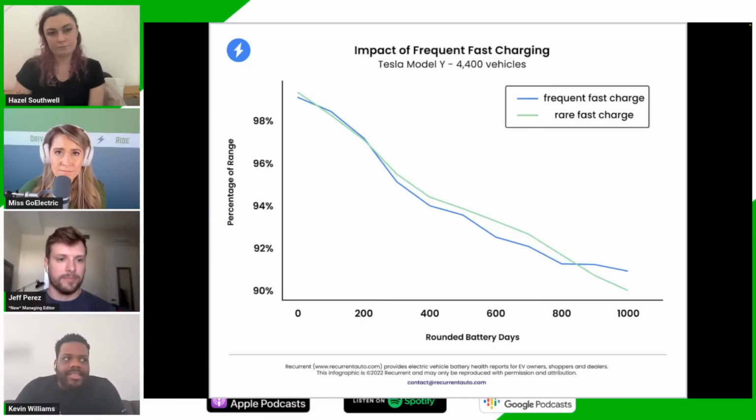Because I can speak to my iMiEV. My iMiEV has lost so much range, and a lot of it has happened within the last year, and it can't fast charge. I have the one without it. But once again, I don't know. I think this is one of those things that we will literally have to wait and see.